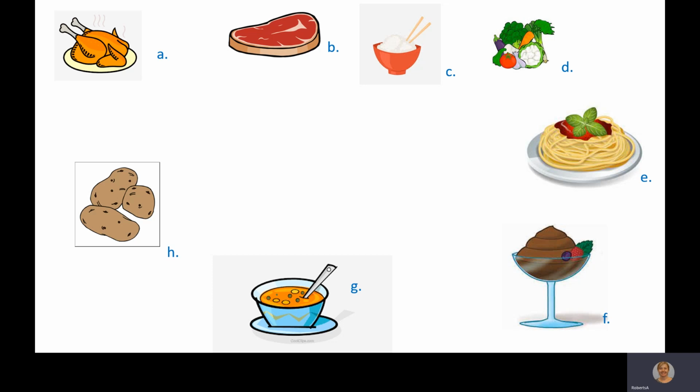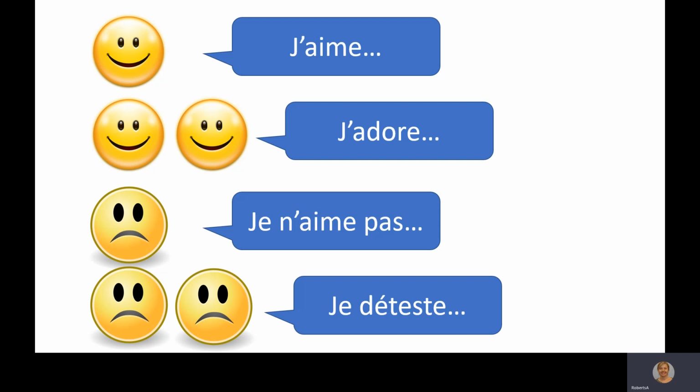Okay, the next thing we're going to do is, now we've learnt lots of foods, we're going to learn how to give opinions about them. So if you want to give opinions in French, we've got different phrases you can use. So if you want to say you like something, you say j'aime, the top one here. J'aime. If you want to say you love something, you say j'adore. If you don't like it, you say je n'aime pas. And if you hate it, you say je déteste.